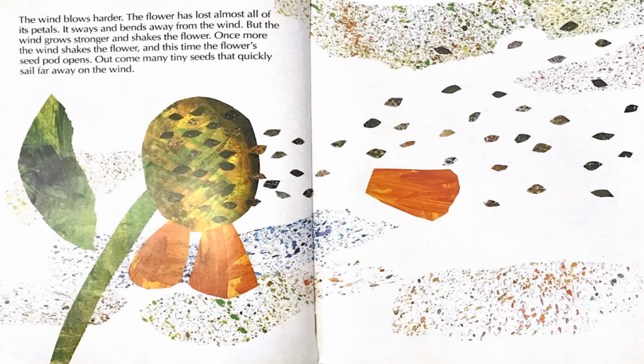The wind blows harder. The flower has lost almost all of its petals. It sways and bends away from the wind, but the wind grows stronger and shakes the flower. Once more, the wind shakes the flower, and this time the flower's seed pod opens. Out come many tiny seeds that quickly sail far away in the wind.